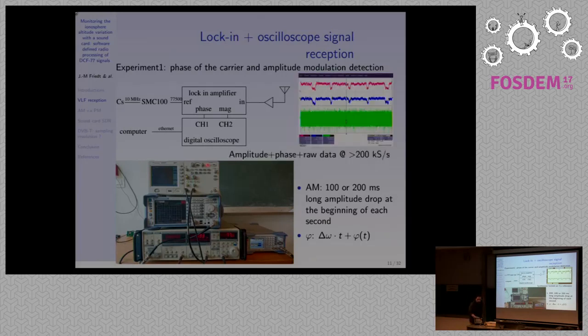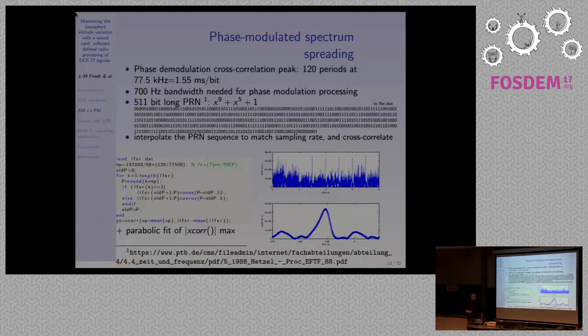There's not much I can do out of this. So I take this on an oscilloscope, I grab the oscilloscope signal, and by recording the raw signal from DCF-77, can I extract amplitude and phase, and if I get the phase, can I do a cross-correlation so that I can recover my pseudorandom information?